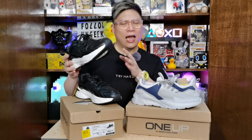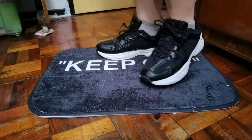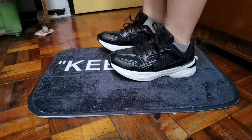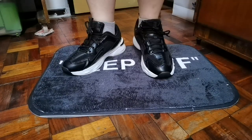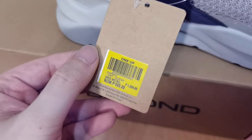With the Cassius, while it may give your feet a little bit more cushion, I feel that if I wear this for a longer period of time, the midsection might start to hurt because it is a little bit more narrow and the EVA feels stiffer than the one on the Darko. That being said, it's very easy for you to get your hands on these. Again, price-wise, sobrang sulit. It's less than 1,000 or maybe 1,000 pesos.